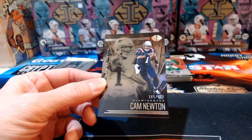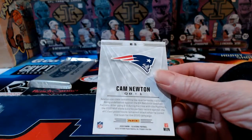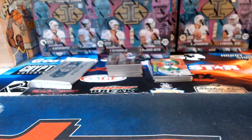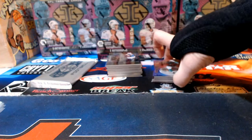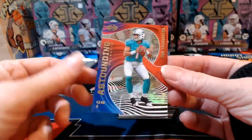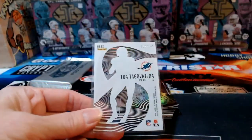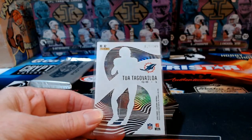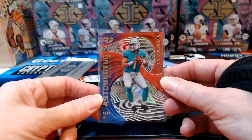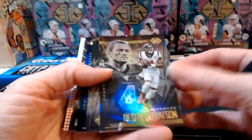Now, these, of course, are numbered on the front. This is the first numbered one we have seen tonight. It's to 499, and that is Cam Newton coming out for the Patriots. And it may be that on some of the higher numbered stuff, I wait and sleeve it later. We'll just kind of see how it goes if we've got a lot of stuff to do. And yes, indeed, these are numbered on the back, so I guess we are going to be flipping them all over. To 149, there is Tua for Miami and the Dolphins.